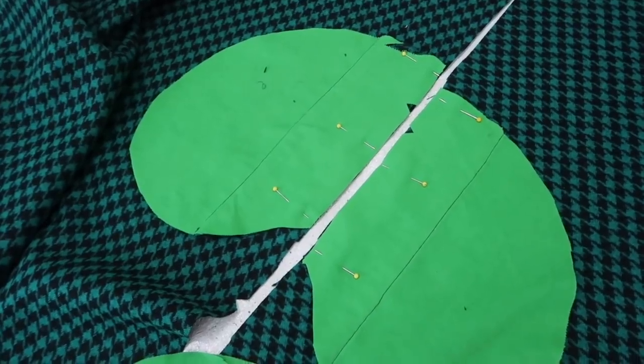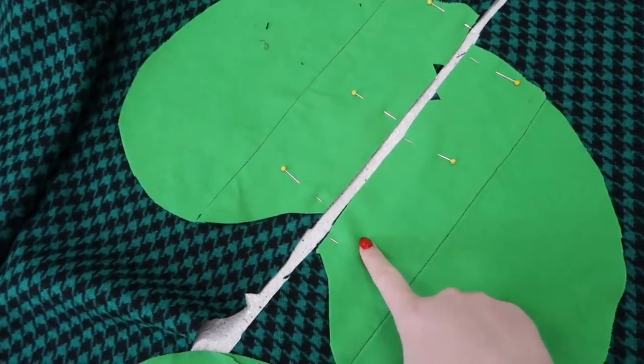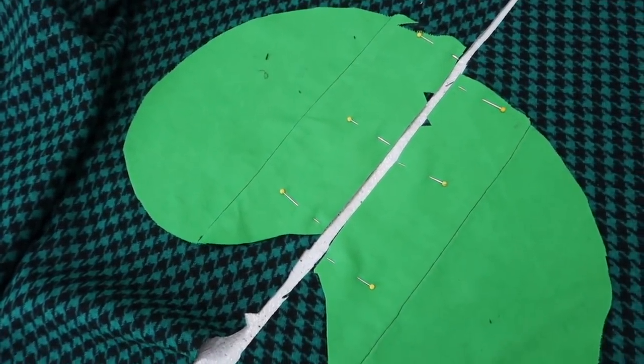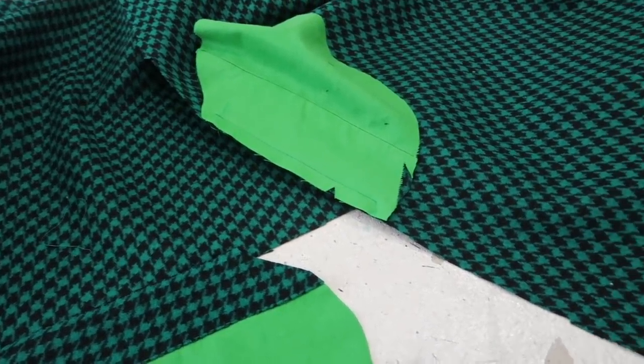I just pinned 1 pocket piece to the front panel and 1 pocket piece to the back panel with the right sides facing each other. Now I'm going to sew the entire edge of the pocket on, but leave the top and bottom 1/2 inch free. That way I don't have to clip in that corner to turn it right side out. Okay, I officially had success with my first pocket, so now I'm repeating that on the other side of the coat.